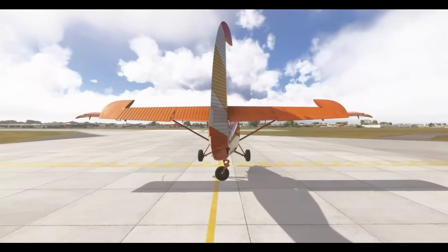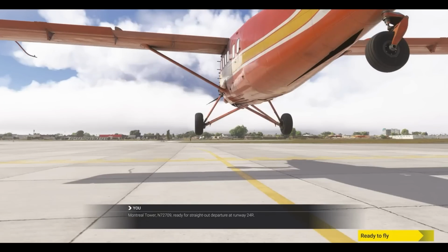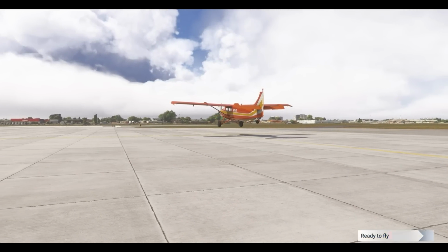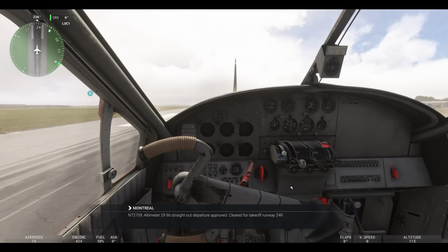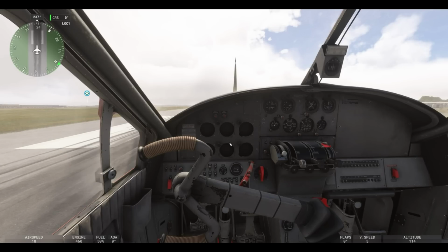All right. So, the Otter, the modeling is done. What we are doing is turbo and radial. We're doing straight floats. We're doing skis. We're doing, let's see, tundra tires and regular tires, and that's pretty much it. I'm just going to pause the sim so we don't keep rolling.